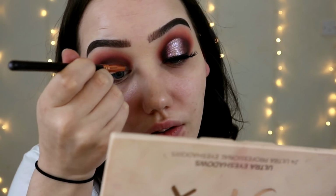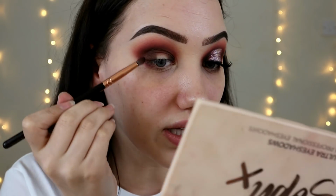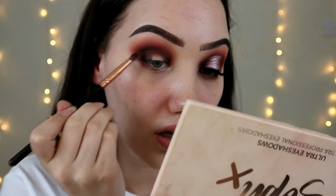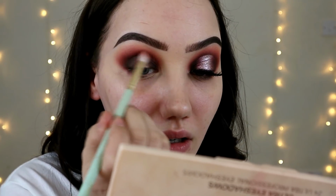And then I even went in with the black just on the very inner corner and very outer corner. I don't take it into my crease, just to really get that depth on the outer parts, like that. I wonder if that center part needs to be a bit higher.